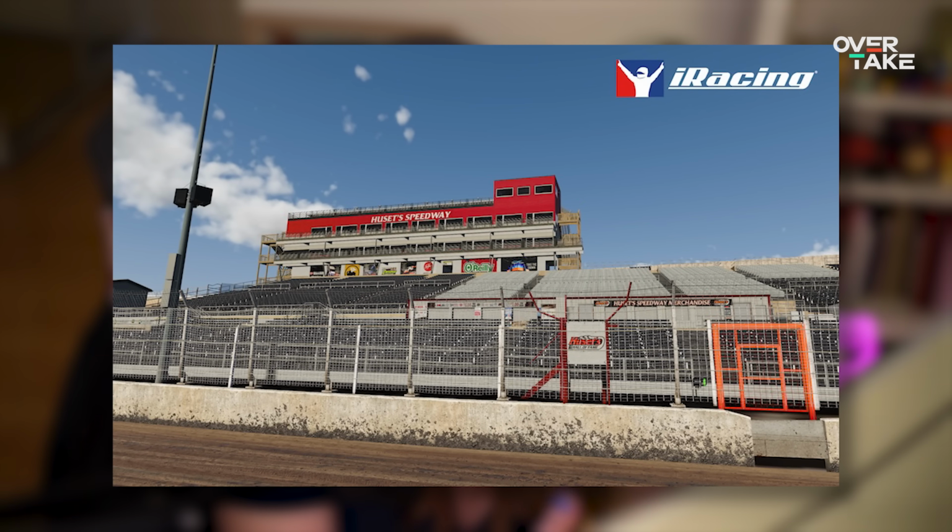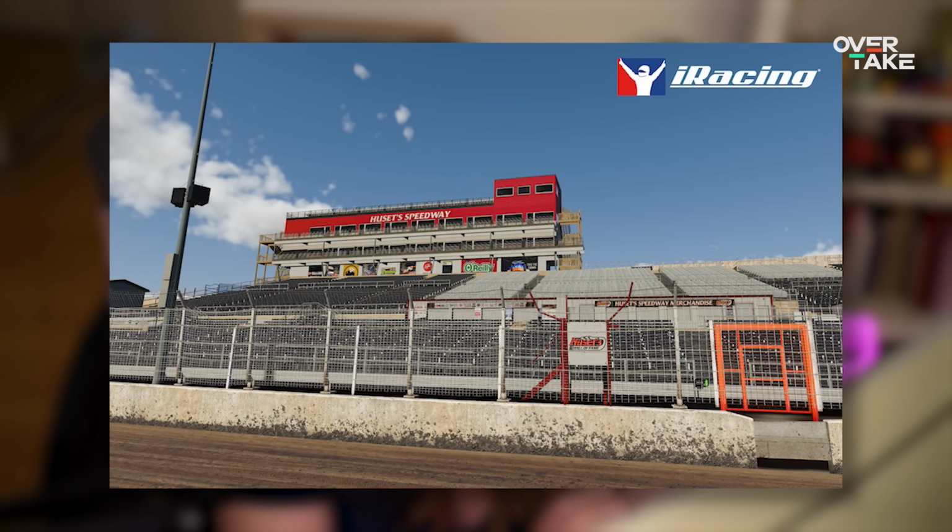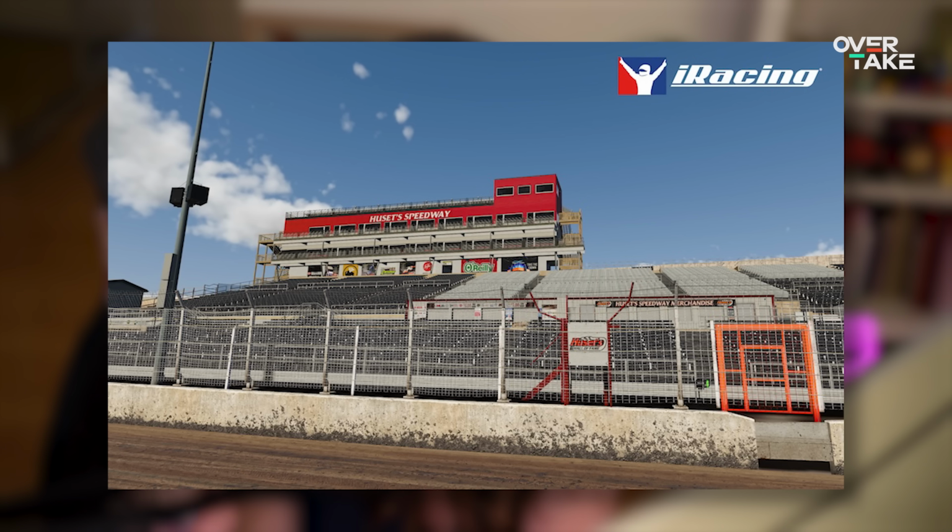Assetto Speedway is also joining the service. This is a pretty popular dirt oval track on World of Outlaws and stuff like that. This is another one for the collection. It'll also make its way to the World of Outlaws console game, if you play that, as future DLC.